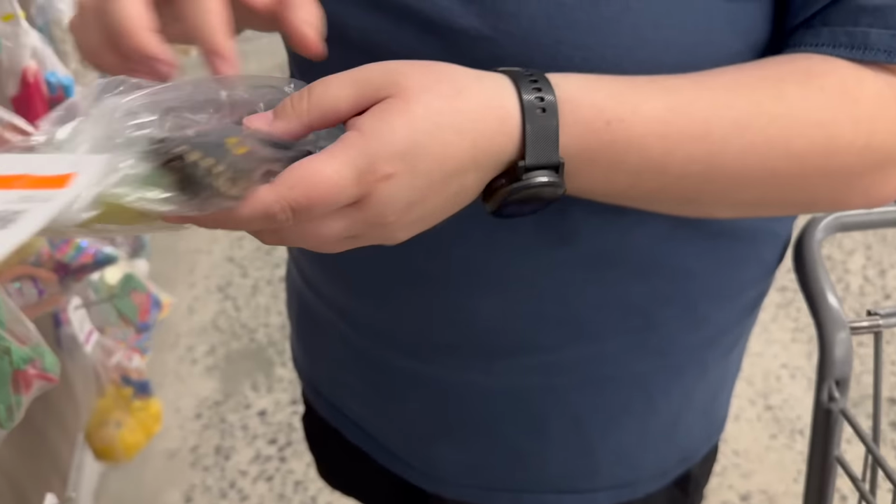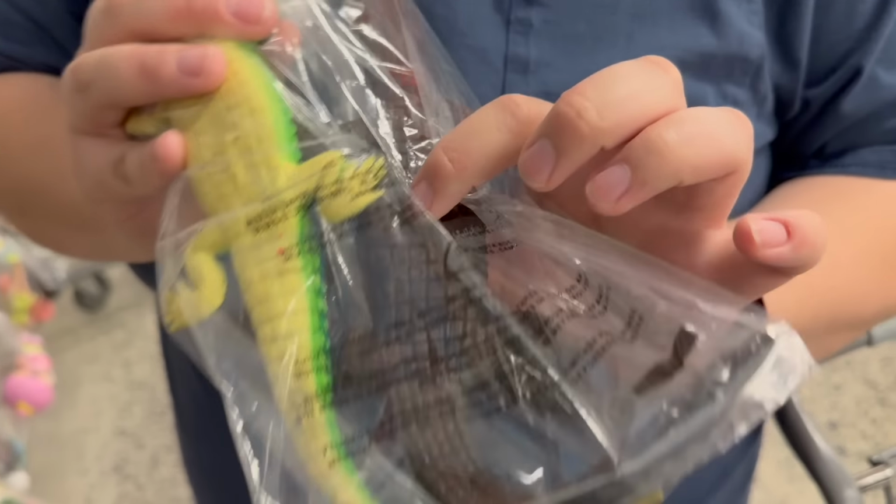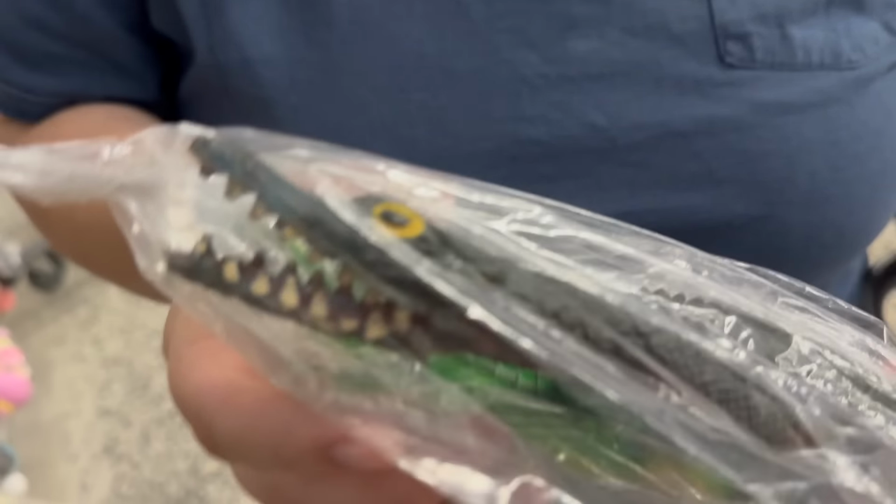Good ones. Oh god, I didn't even look at the card. Okay, I'm not going to get this because I don't collect crocodiles or alligators. Oh, thank goodness. But this one's made in Hong Kong. That one's cool though. Look at his little face. I know, he's fun. I have to draw the line though. Dinosaurs, no amphibians.